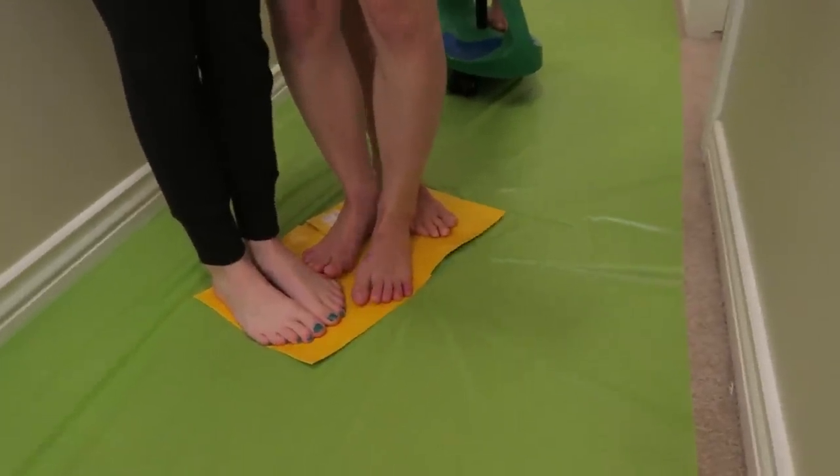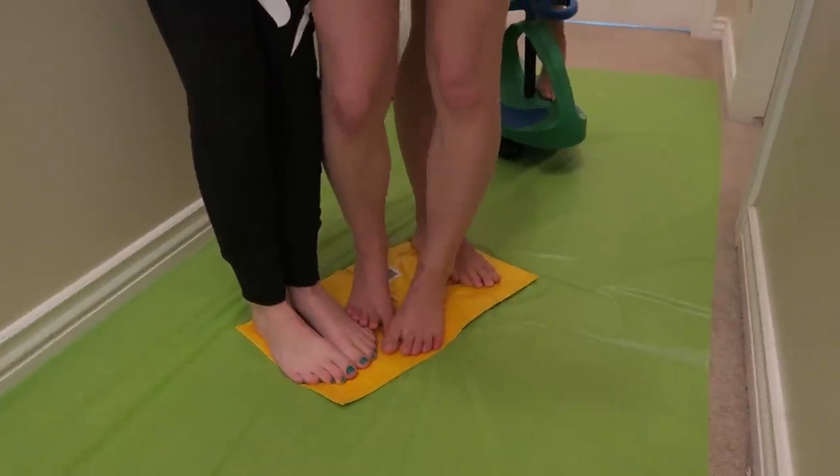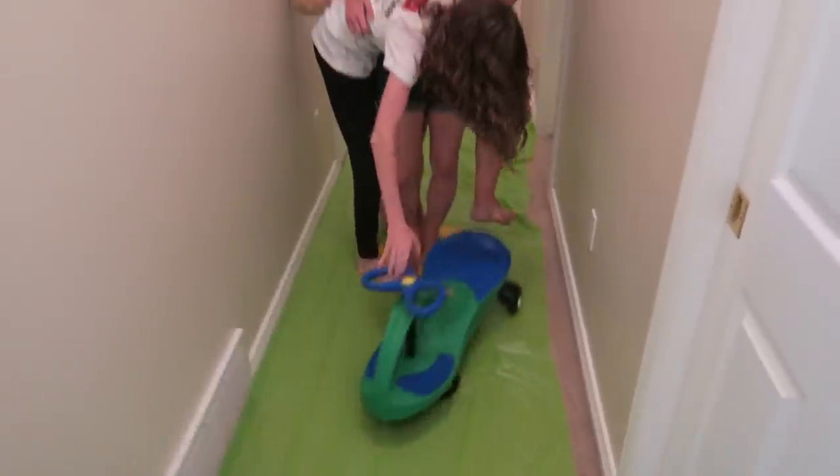I don't see one more foot. The bear's touching the wall. No, that doesn't count. We're not touching the wall. Get ready. Right. It's the car again.